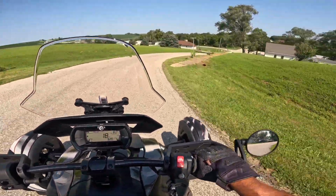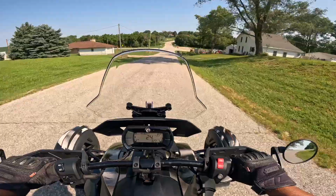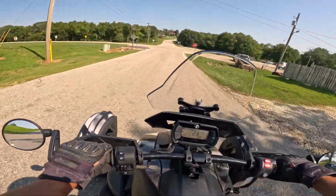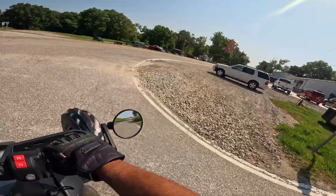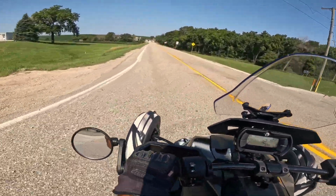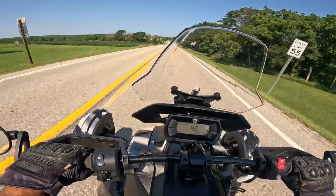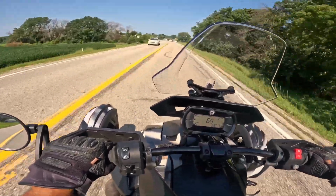I've got a friend that owns one of these. He's got several thousand miles on it. He just loves it. Rides it everywhere. 668 pounds. So quite a machine weight-wise. Let's go make some noise. No shifting. Constant velocity transmission, it just screams.